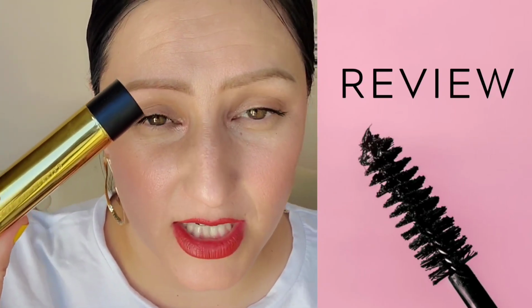And then I tried it with one layer, then two layers, and I built it up to 6. And no matter what I did, it crumbled and clumped, and it just made my eyelashes look terrible. I hated it. Anyway, this I did 2 coats of mascara on, and it's a bit better, but for the price it is so not worth it. Beautiful packaging, the brush is nice, but whatever the formula is in here is terrible. I will say the formula doesn't burn my eyes, which is nice.